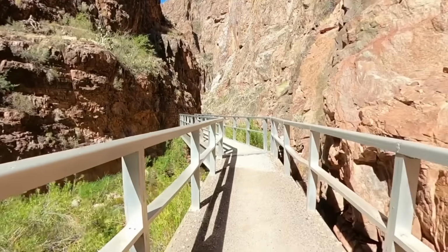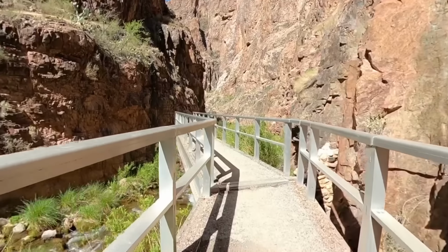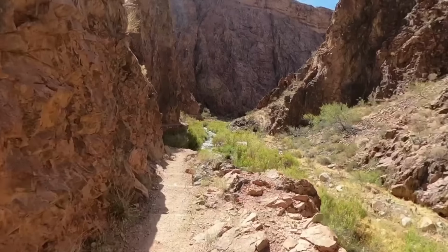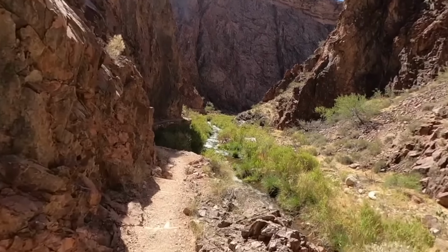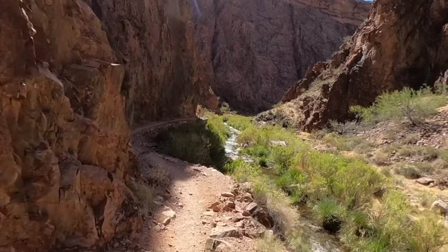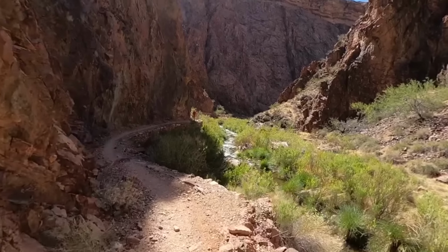Now another bridge as we go across, and there's a section called the Box, which is not quite as narrow as the last section, but it is beautiful. And again, more canyons, more creek, more cruisy downhill trail.